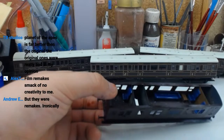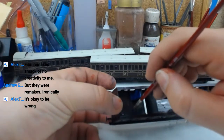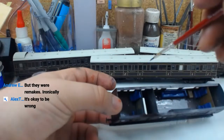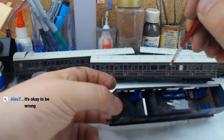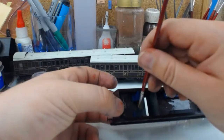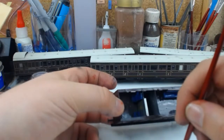Just ignore remakes off the bat. I mean, usually I give them a watch. I go into them knowing they're not going to be as good, but it's interesting to see reimaginings of some things. Planet of the Apes is far better than the original, and the original ones were really bad in my opinion. Nah, the original ones were great. Although I did see the remakes in the cinema.